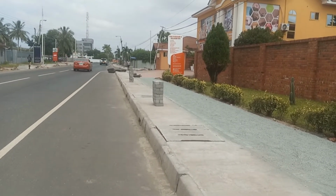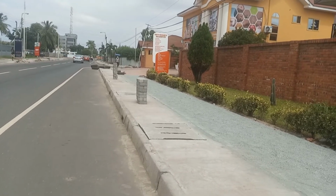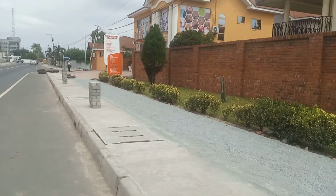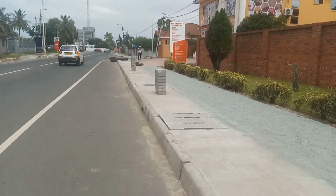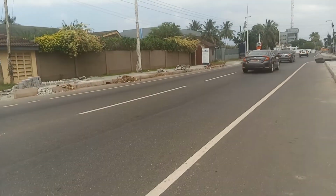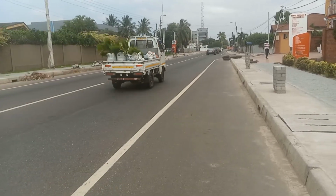It's all about the gutter project going on here right in Accra. It's so very beautiful and incredible. Kindly take a look at how far the project is going on right here. As you can see from my left and right, the project is very beautiful and incredible, so amazing.